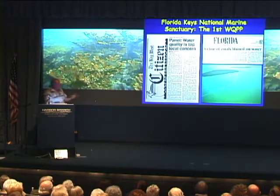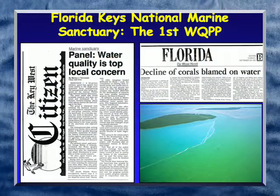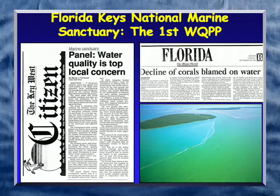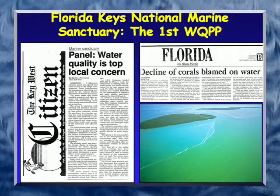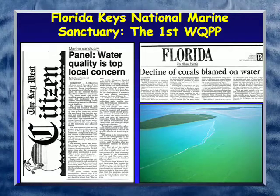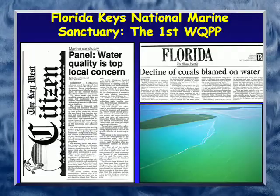Well, let's fast forward to 1990. The Florida Keys National Marine Sanctuary has expanded, and there were two big concerns at the time. Ship groundings were still a concern. We had several of those in the 80s, but the biggest concern was the deteriorating water quality in the Keys. But interestingly, at the time, it was politically incorrect to bring forward all the evidence we had gathered that this problem in Florida Bay was a result of pollution from agriculture up in the EAA coming through the Everglades.